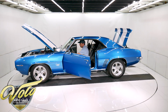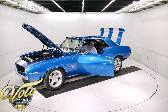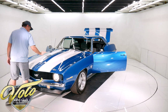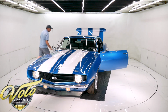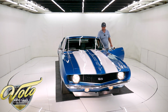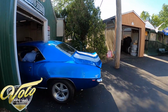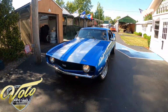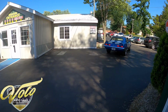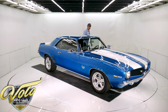Excellent, excellent car. Nice sounding exhaust. Gauges are lit up real nice right now. I love the feel of the steering wheel. Windows original, couple of hairline scratches, no big deal.